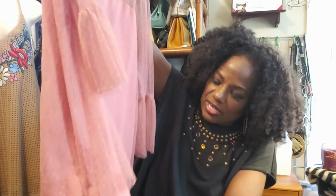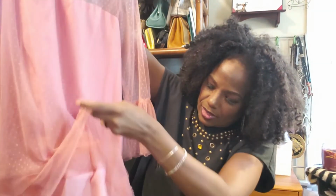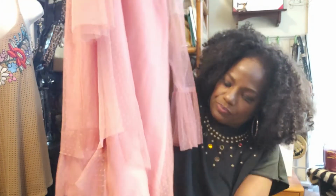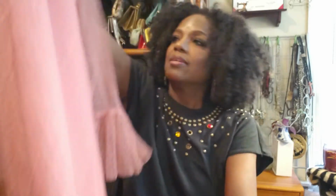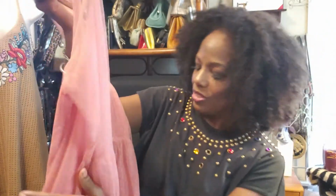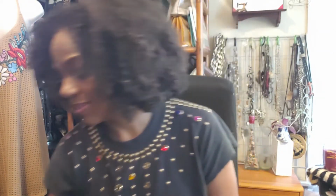It has a sheer overlay here, and another row underneath it. Just so pretty. I'll have to do a lookbook showing you guys how this looks. That was from the Goodwill outlet.